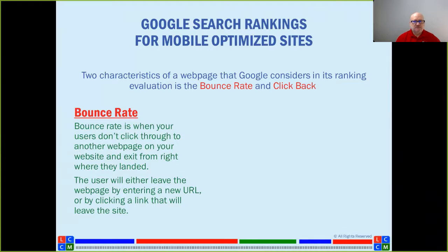But what you want to look at is the bounce rate on your internal pages, especially to see if the people showing up on your blog posts and your pages about different services you offer are bouncing off right away. If they are, then you need to look into whether the copy on the website is compelling, and whether the layout looks good, again, on a mobile device. So those are important things to look at. The user will either leave the web page by entering a new URL or by clicking a link that will leave the site. So that's what a bounce rate is all about.